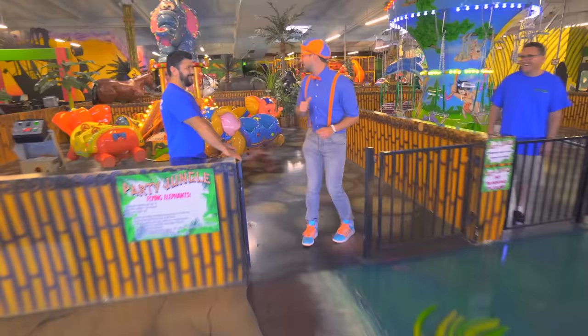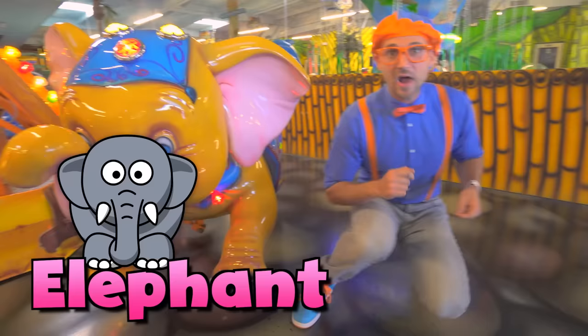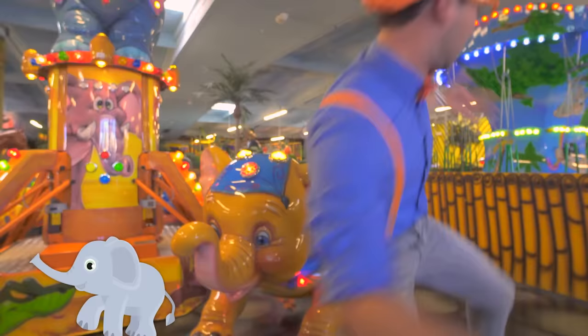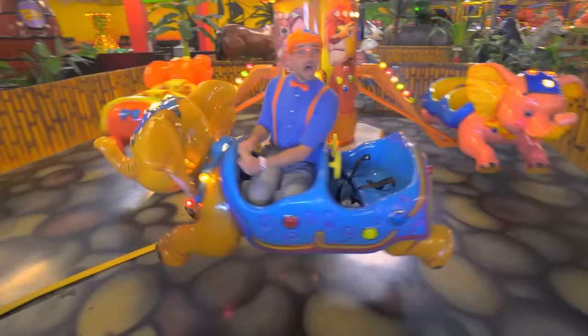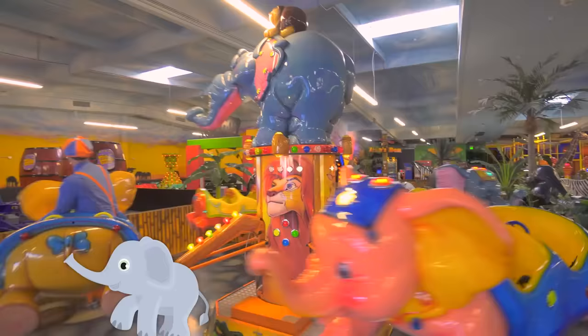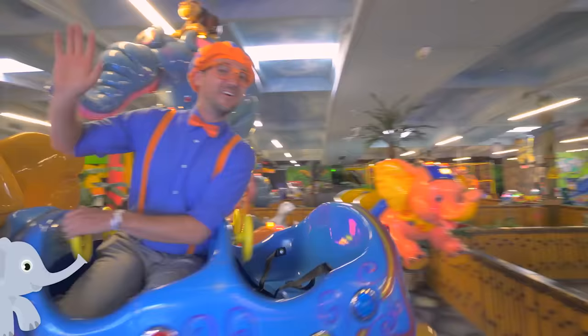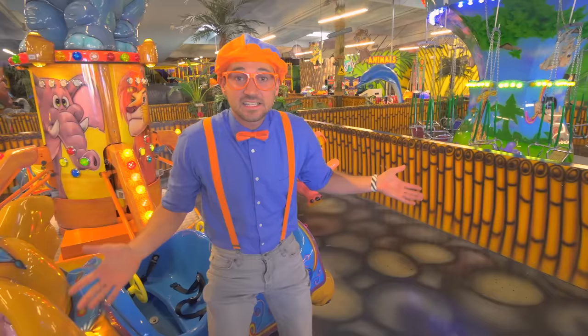Whoa, look at this. What kind of animal is this? Yeah, it's an elephant. Will you act like an elephant with me? Elephants are so big. Okay, let's ride. Okay, here we go. On the elephant ride, and so much fun acting like an elephant. Let's go ride some more rides.